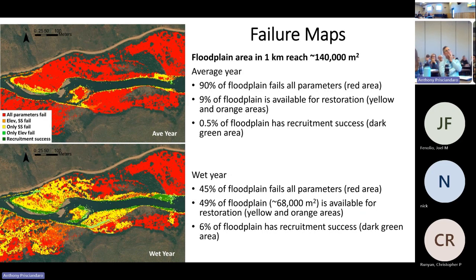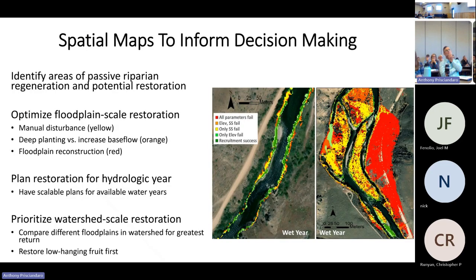And so what this allows us to do is, at an individual floodplain level, identify areas where A, passive restoration may work, or passive riparian recruitment and regeneration would occur versus where do you want to target for potential restoration, right? The yellow areas here are where you could just have manual crews go through and potentially disturb the sediments and or existing vegetation. And under the right flow conditions, you could have natural vegetation improvement. Whereby the red part, you have to do full floodplain reconstruction.